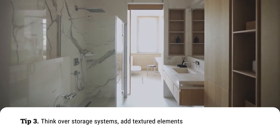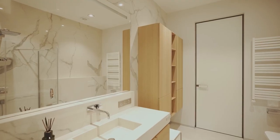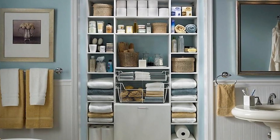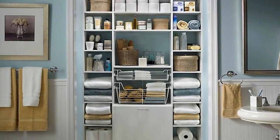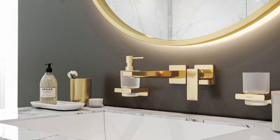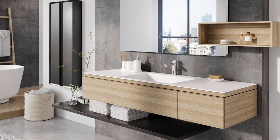Tip 3. Think over storage systems. Add textured elements. Do you know what can ruin all your efforts to decorate the bathroom? Packs of toilet paper, boxes of wash powder, and other household items left on open shelves. You need these things, but they don't make the interior look better. Various bottles, plastic packs of hair care products, or shower gel standing on the bathroom edges can also spoil the overall impression. Here are a few ideas to help you organize storage systems properly.